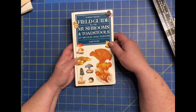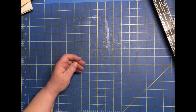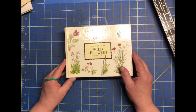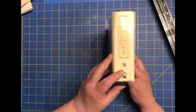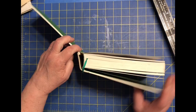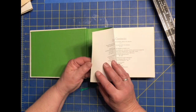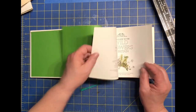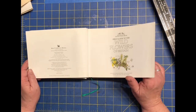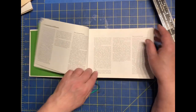So, Field Guide to Mushrooms and Toadstools by David Pagler. Very cool. Okay, next book I have is a Reader's Digest Field Guide to the Wildflowers of Britain. It's coming apart on me here, but that's just going to make it easier to take apart. I love that green, such a pretty green. Set of 3, I don't know what that means. I didn't get 3. This is from 1981, so we're moving back in time.